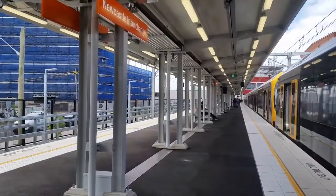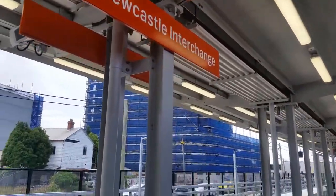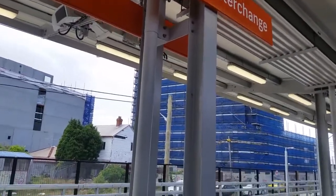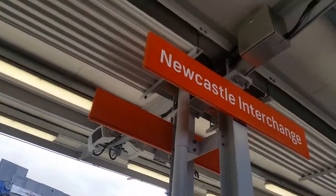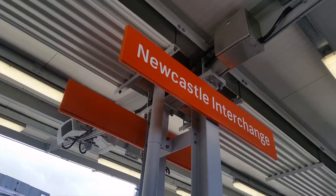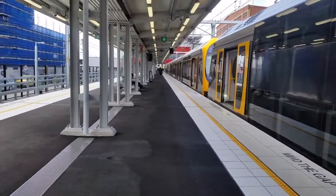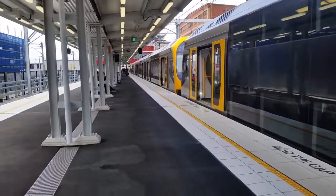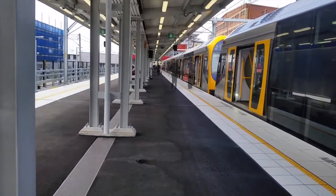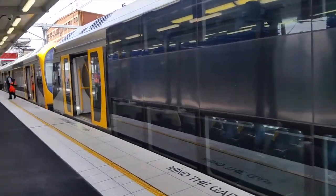As you can see, Newcastle Interchange has this sort of sign, the orange sign. To be honest, I'm not a fan of the name Newcastle Interchange because it's actually nowhere near Newcastle at all. So, pretty stupid name, if you ask me. Could have been anything but Newcastle Interchange. Anyway, here we have an 8-car Oscar bound for Central there. This is Newcastle Interchange, the station that's barely a week old.